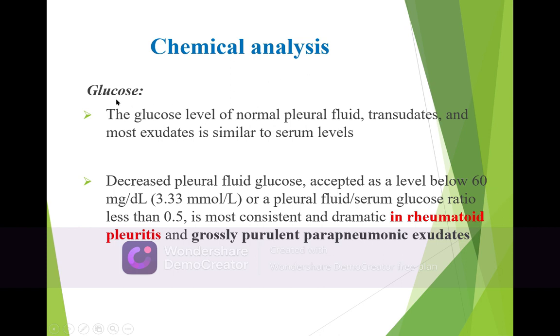The chemical analysis, in certain cases: the glucose level of the normal pleural fluid, transudate and most exudates is similar to the serum levels, whether transudate or exudate, very similar. For example, if 130 milligram was the random blood sugar, the pleural fluid has about 125, 126 as the glucose level. So there is no difference between the transudate and the exudate as far as glucose is concerned. But a decreased pleural fluid glucose, accepted as a level below 60 milligram or a pleural fluid to serum glucose ratio less than 0.5, is more consistent with rheumatoid arthritis, number one. Number two, in the pyothorax. There are two important conditions in which glucose is lowered. Otherwise, it is similar in the transudate and exudate.